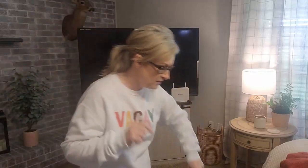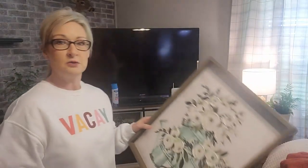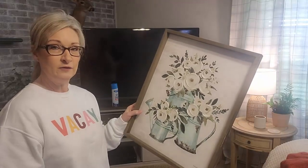vibe to the mantle. If not, that's when I've got these 2 pictures to use. I can either use this one or I can use this one. So hopefully what I've got planned will work with the mirror, but if not, I've got a backup plan. So let's go ahead and put some of these up there and see what we like better.